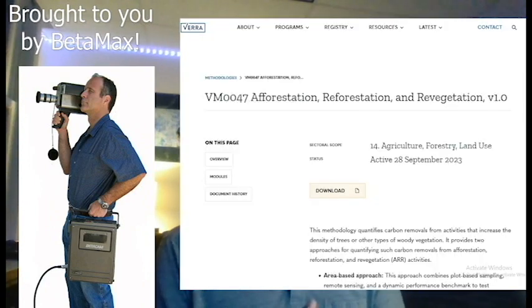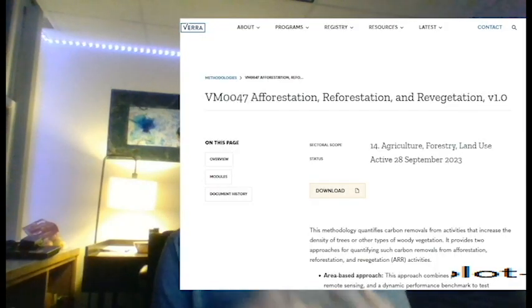Hello. Today I want to talk about Verra's new methodology for issuing carbon credits for planting trees. The methodology is known as VM0047, and it's been put forward by Verra as a way of issuing credits that are better than what they've issued in the past when it comes to reforestation or afforestation. So why did they need something new to begin with?